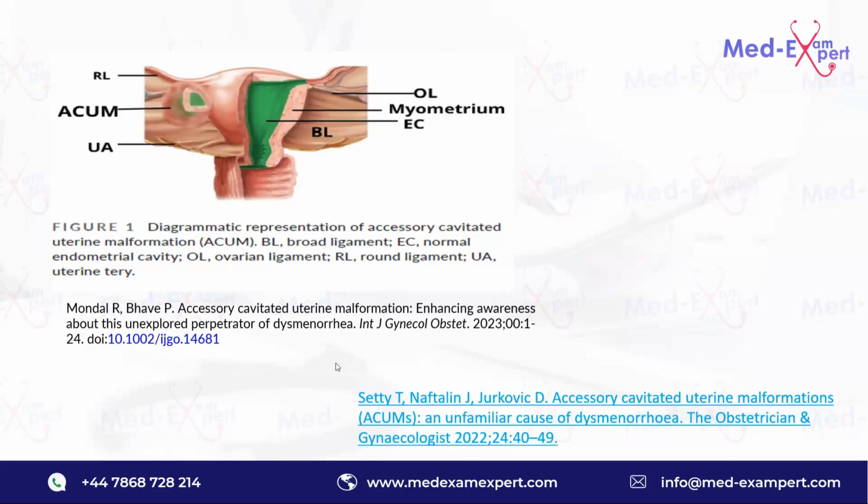In part 2 preparation, you need to read the guideline article on the accessory cavitated uterine mass. Look at this diagram carefully. This is a cavitated mass, a cavity lined by endometrial lining and surrounded by a myometrial mantle. It is always located just below the insertion of the round ligament. How does it get created? It is a part of the mesonephric duct that gets detached, or there is a migrational defect, which is more commonly the cause. Due to the migrational defect, one portion gets detached and forms the accessory cavitated uterine mass.